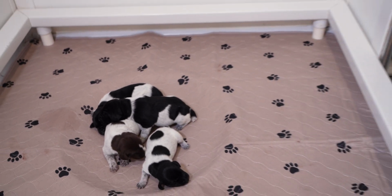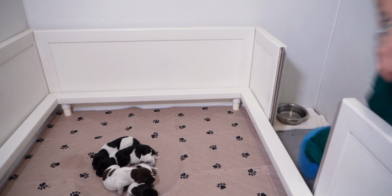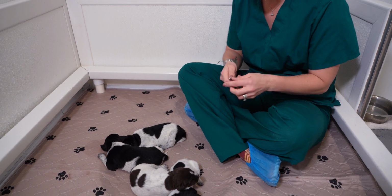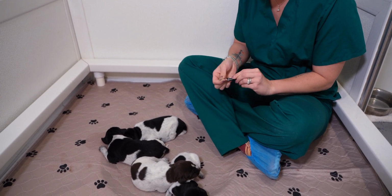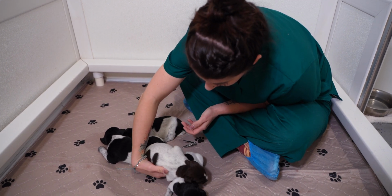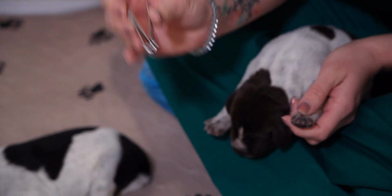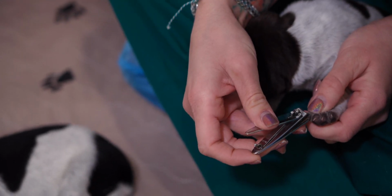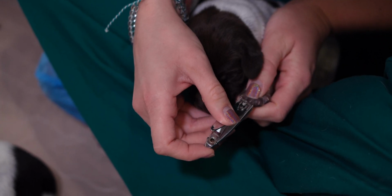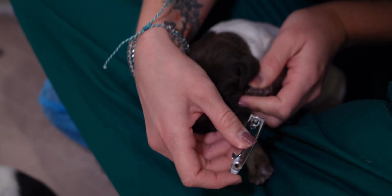So I'm going to go ahead and grab the nail trimmers because I want to trim all those little puppies' nails. So I'm going to hop in here. I've got my scrubs on and my booties on, but I want to be able to get close enough to trim these puppies' paws' little nails. Right now their little nails are so small, I'm just going to use an actual nail clipper and just take the tips off. I definitely don't want to quick them. But they're getting sharp little nails. They're catching on their bedding and scratching mama when they nurse.